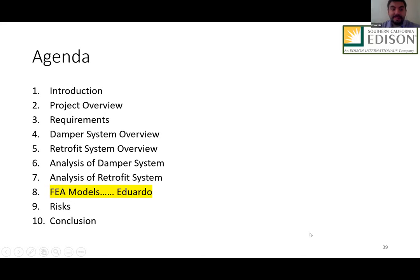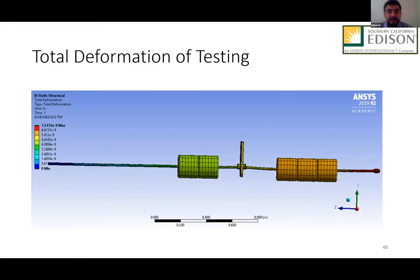I'm going to be talking about the FEA models of the system that we created. So this is an FEA model of the original testing setup. The program that was used to model the system was ANSYS, more specifically Static Structural. The model here shows the total deformation that would have occurred during the testing process based on the location of the plate.